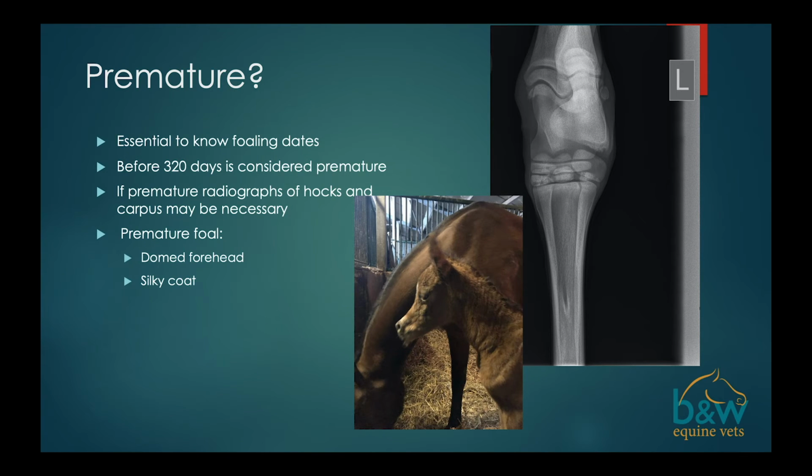Other signs of a premature foal are a domed forehead and a silky coat. I apologise for this photo. This is actually a gorgeous showing Arab, and this foal was full term, and it is a beautiful foal, but it does have a domed forehead, which is typical of the Arab breed.